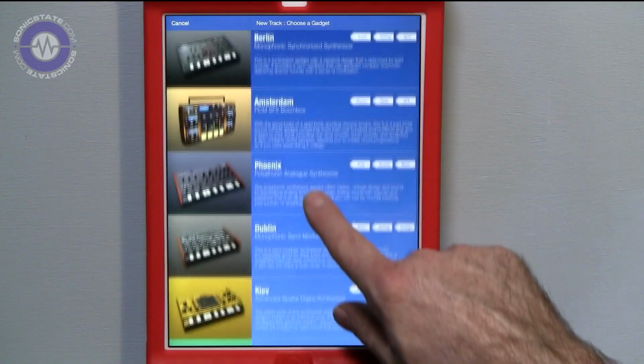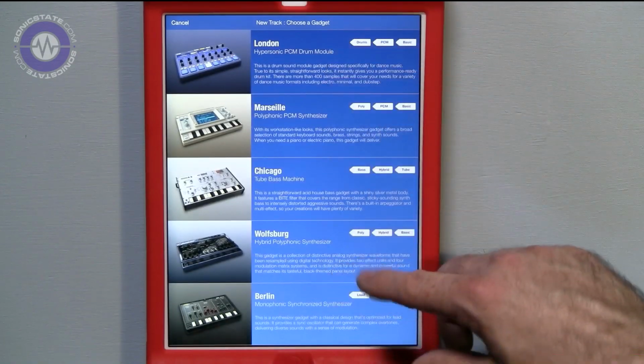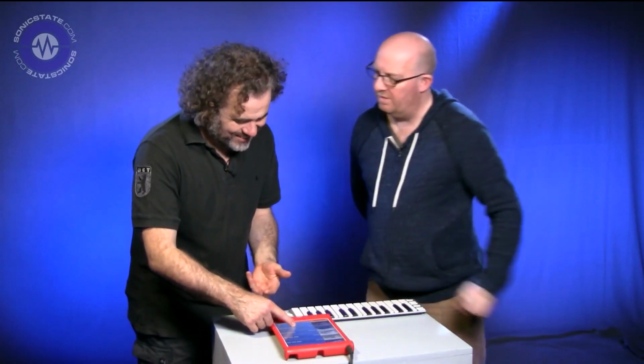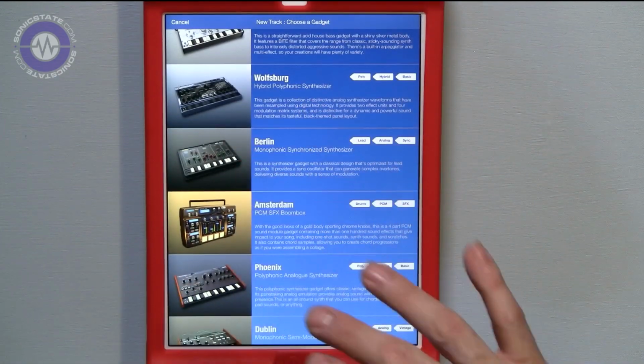Or anything. No. So there's 15 gadgets in all, and the gadgets range from drum modules, like a kind of 303 type thing. It's surely a Korg Volca, isn't it? Korg Volca kind of thing. Various synths, and it's interesting when you look at the graphics of them, you can kind of see where the influence is coming from.